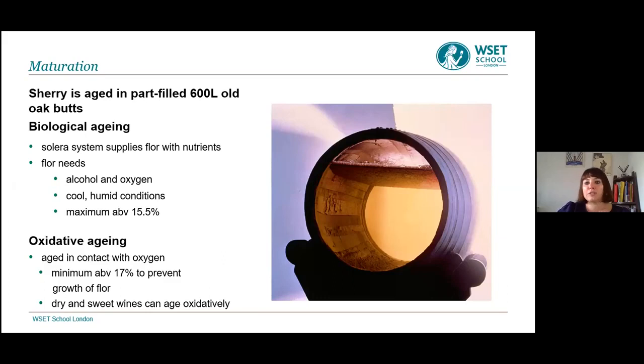Raw almond, seaweed, all sorts of stuff, but very savory, really savory notes. So this is a very interesting style of wine. This is biological aging. So this is a fino or a manzanilla. For this flor layer to live, it does need a certain amount of humidity. And these bodegas, because of that poniente wind coming in, enable around 65% humidity. And the temperature is around 16 to 20 degrees as well.